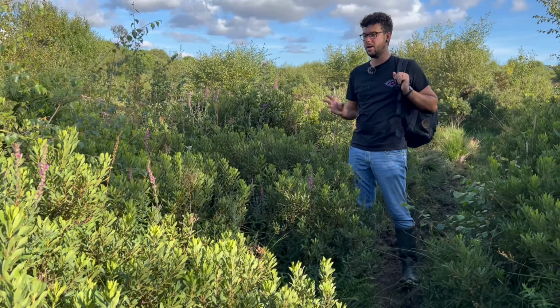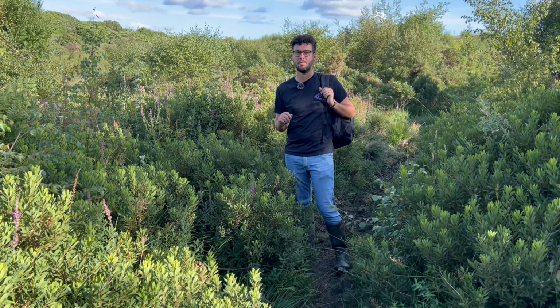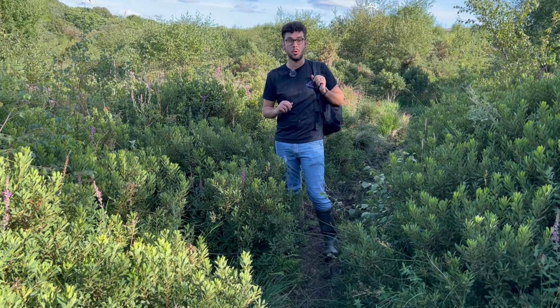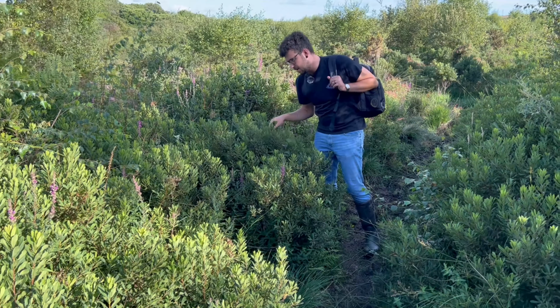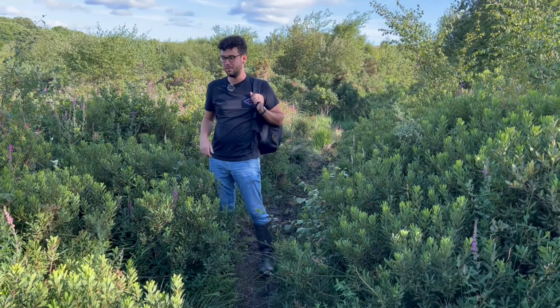If you saw our springtime video looking at the wildflowers on the moors, you might remember that we found a plant called Bog Myrtle. Well, this is it in all its glory. This is a huge patch of it. I've never seen anything so thick as this, and it smells gorgeous. If we get a nice big crumble of the leaves and sniff it, lovely. It smells so good. It's just like lovely oils and things. It smells really, really nice.